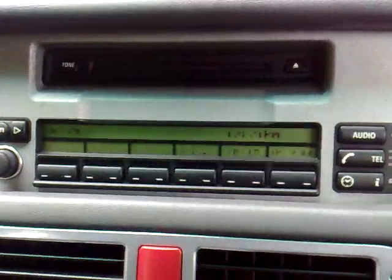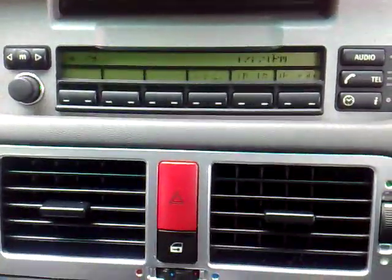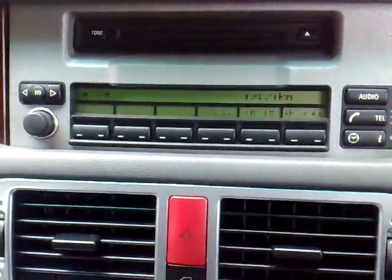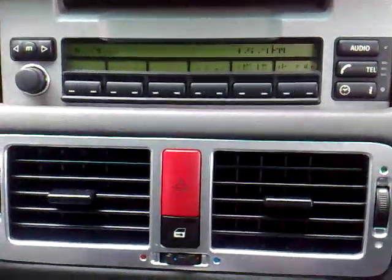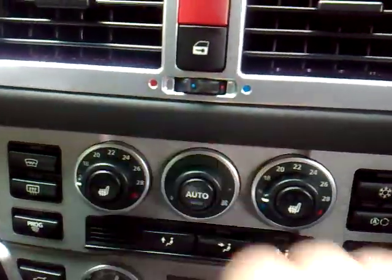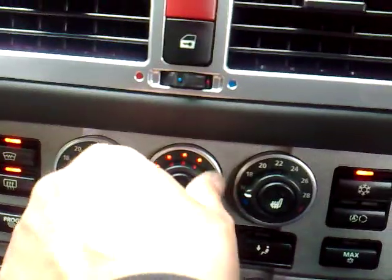You've also got the audio system, which takes a front loading CD, so no messing around in the boot. You do have a couple of pixels that are out, but it's a common fault on the Range Rover and a very cheap fix. And the heating and doors can be centrally locked off the button as well. Of course, you also have the heating and cooling controls.